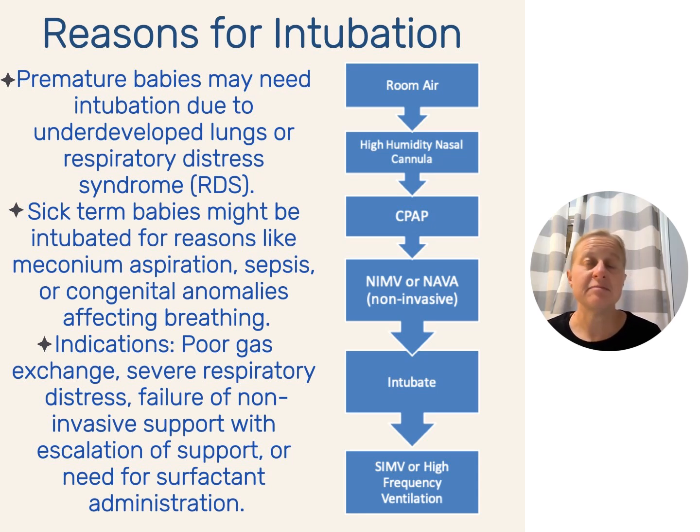Same thing with any of our situations, polyhydramnios, infant of a diabetic mother with maybe low surfactant production. Those are the babies where we might not do it right away, but we may end up intubating them. And then, of course, any baby that maybe was intubated or we're trying a non-invasive ventilation and they're not doing well.